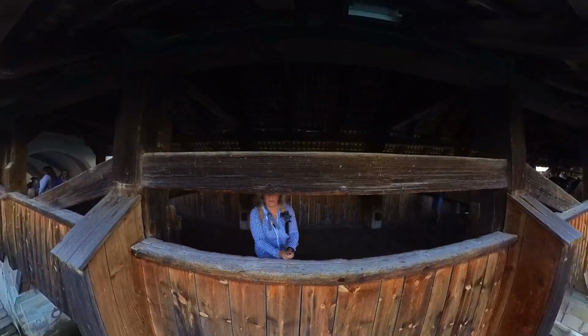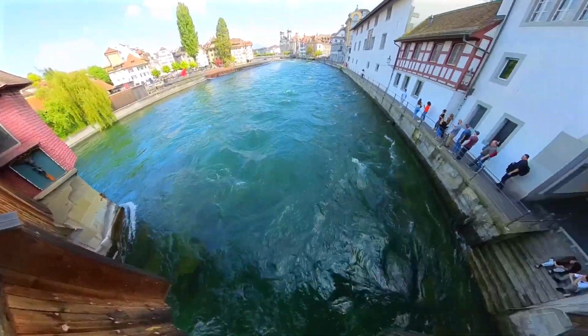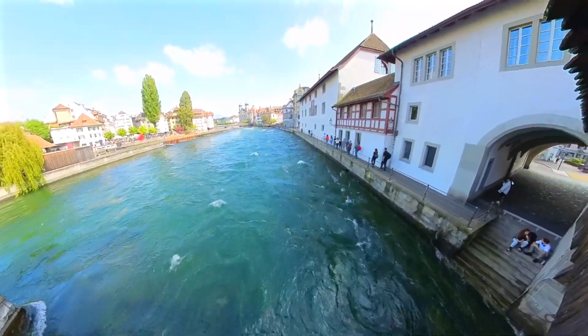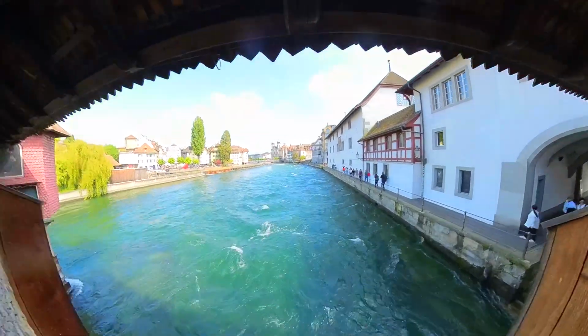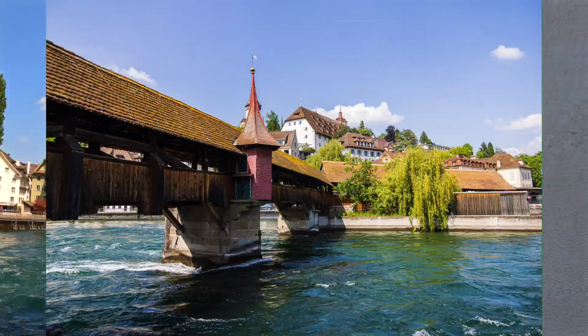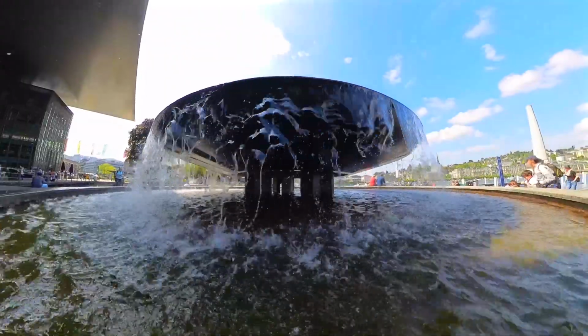The other wooden covered bridge in Lucerne is Spreuerbrucke. Once we were done with the towers, we followed the river and crossed this bridge next. We had seen most of the sites we planned on seeing in Lucerne, but we still had some time to kill before our train back to Zurich, and we started exploring and found this park right on the lake.